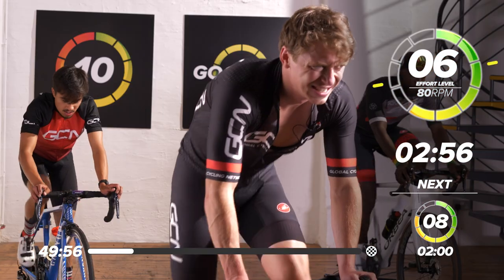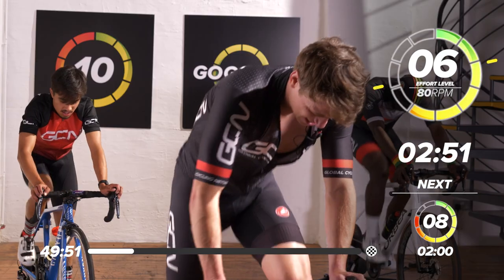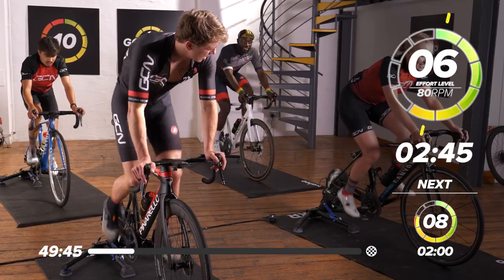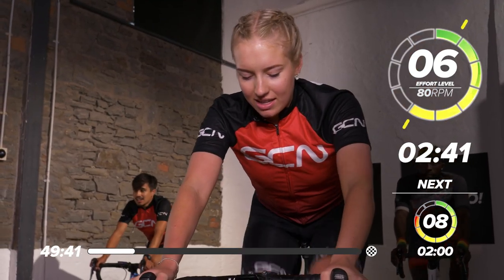That little bit harder, go down a gear, stick into 80 RPM. Legs starting to burn? Legs definitely starting to burn, hey Katie? Yeah, definitely starting to feel it now. There we are. The lactate is starting to flush into the legs.